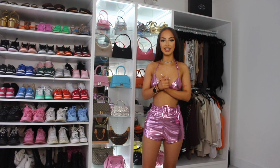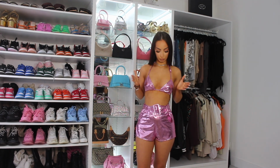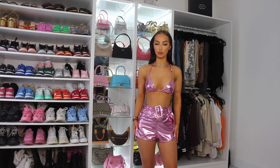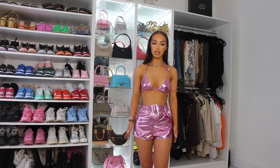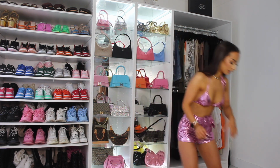Right guys, so this is the base for the second outfit. Comes with a little triangle bikini bra again. Super nice metallic colour. I love this metallic pink. And then it actually comes with shorts. So of course, again, as I said, if you want to cover up more, you can just put a bodysuit or a different top on, because you have got the coverage of the shorts, which I think is really nice.